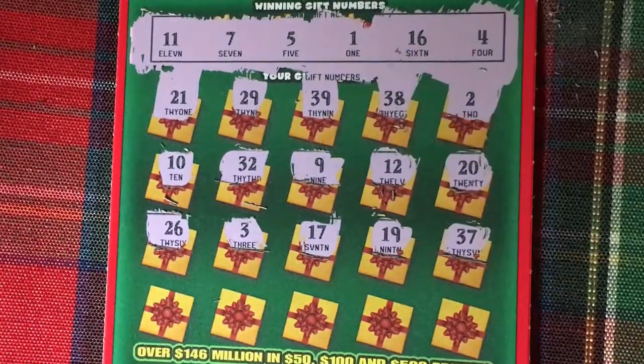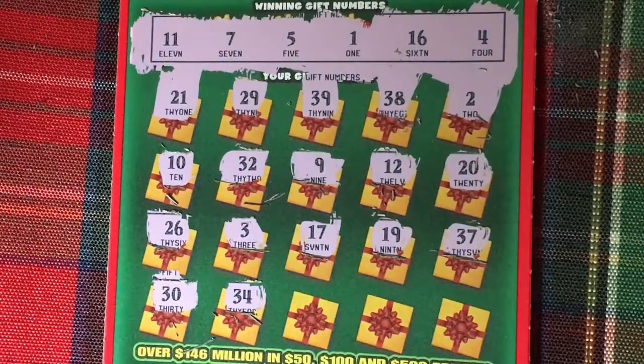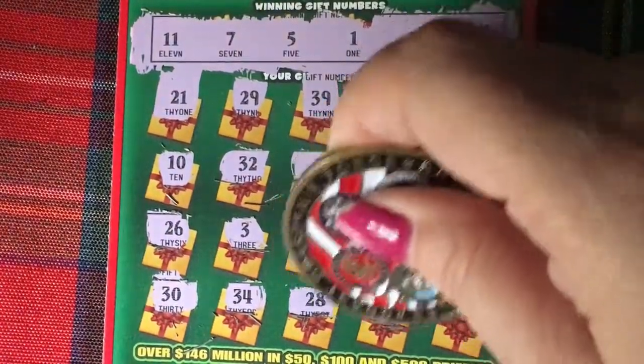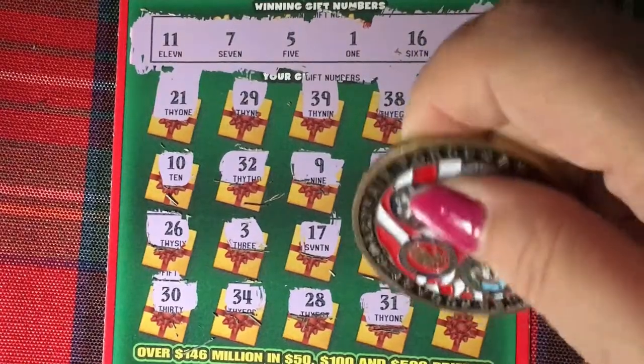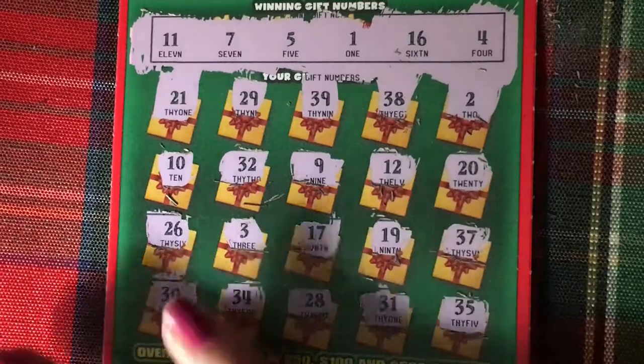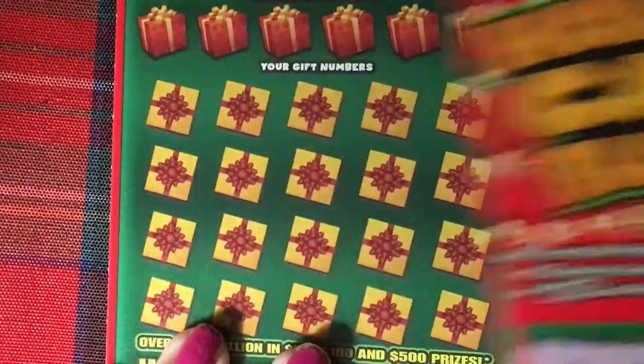19, 37, a 30, 34, 28, 31, and a 35. I didn't see anything on this ticket. Let's check the next ticket.